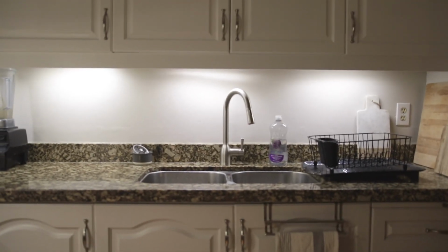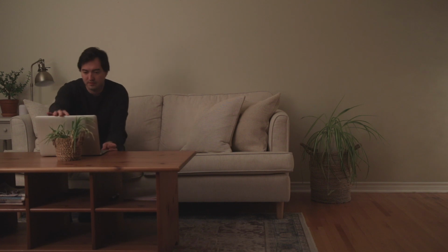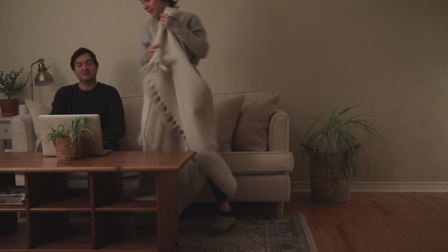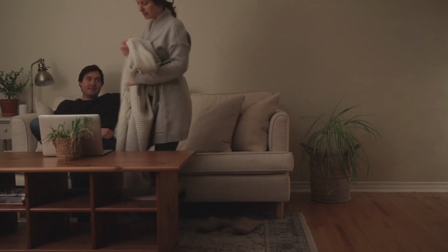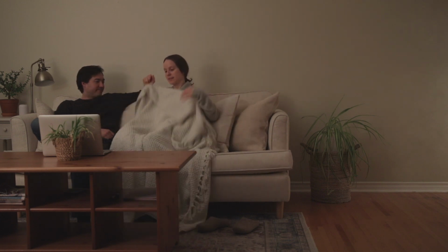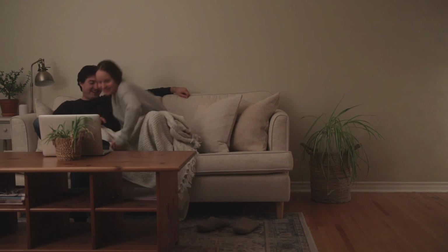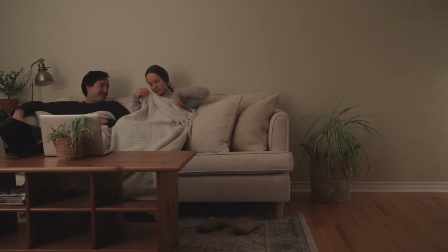So after dinner and after we've cleaned up, we're heading over to the couch to put on a show. At the moment, we are watching the new season of Superstore. Pretty funny. We've watched a few shows lately, but that's what we've got going on right now. And this is usually what we like to do in the evening: we'll just sit here for a little while, watch something, hang out, and relax.